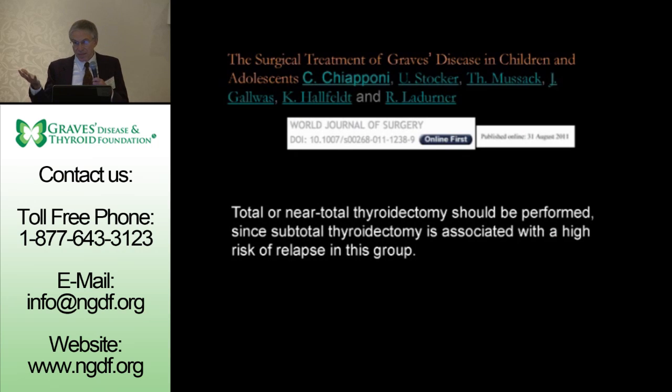As is the 100% complication of doing a total thyroidectomy, which is an underactive thyroid. And there were data just published a few months ago that this should also be considered the treatment of choice. If you choose surgery in children and adolescents, we should probably also be considering total or near total thyroidectomy, since subtotal is associated with a higher risk of not curing the patient permanently.